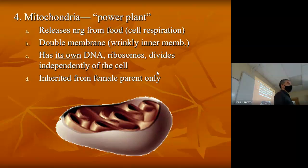Wow. Yeah, crazy, right? So that's why, and this is really cool, the mitochondrial DNA doesn't change very fast. So you can trace mitochondrial DNA back through the female line of any eukaryote, really far back. Like we talk about mitochondrial Eve, you can go all the way back and track all these mutations. It's super cool stuff. Anyway, that's the mitochondria.